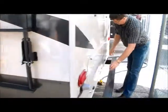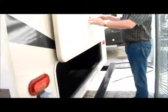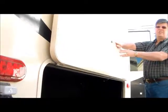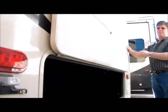Another thing they've done on this particular coach is they've given you more storage in the back because all of your front living rooms have less storage. You also notice there are no struts, catches to be in the way or to fail, screws to pull out, because we use a magnet system that holds all your doors open so they don't fall.